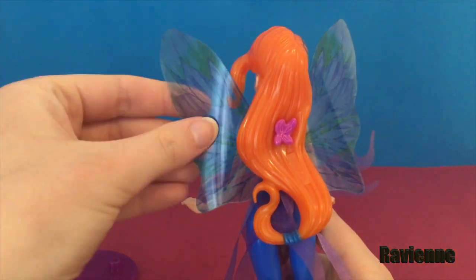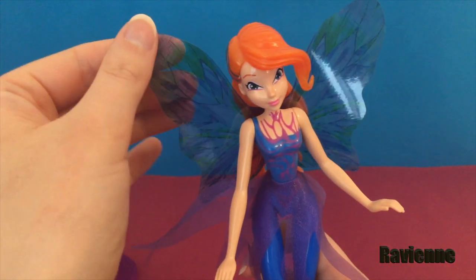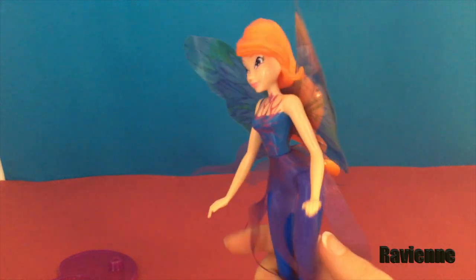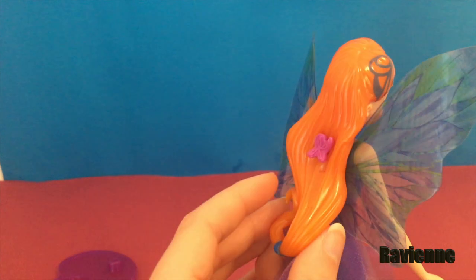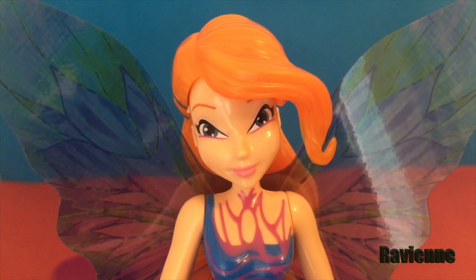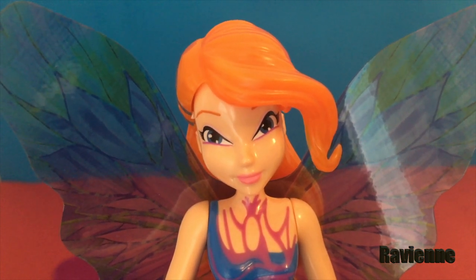They're made of very thick plastic. There's a few blue and green patterns on her wings, and as you can tell, there's a lot of reflections on them of other objects in the room. So the wings are kind of bent from being in the egg so long, compared to in the promo pictures where they appear flat.